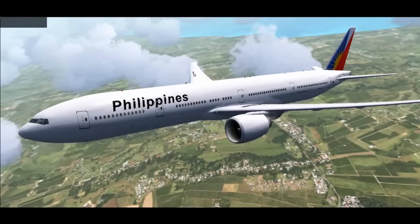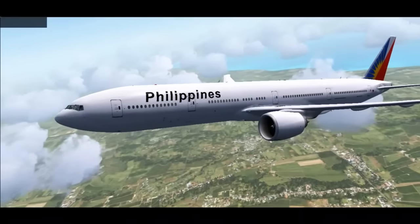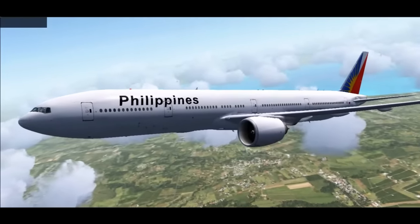After takeoff checklist. Landing gear, up. Flaps, up. After takeoff checklist complete.